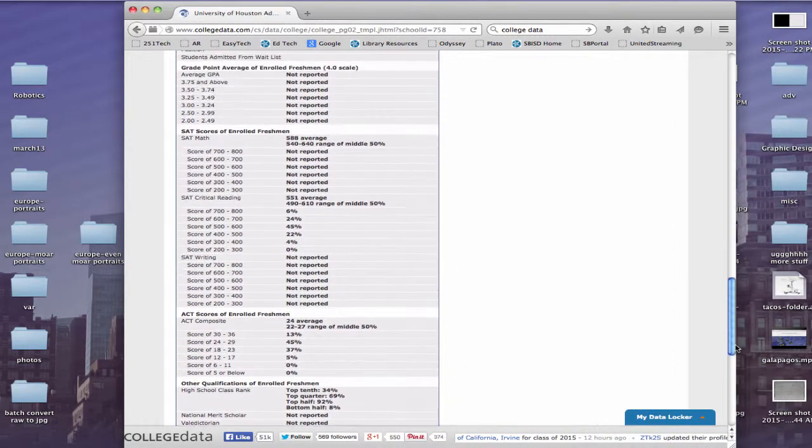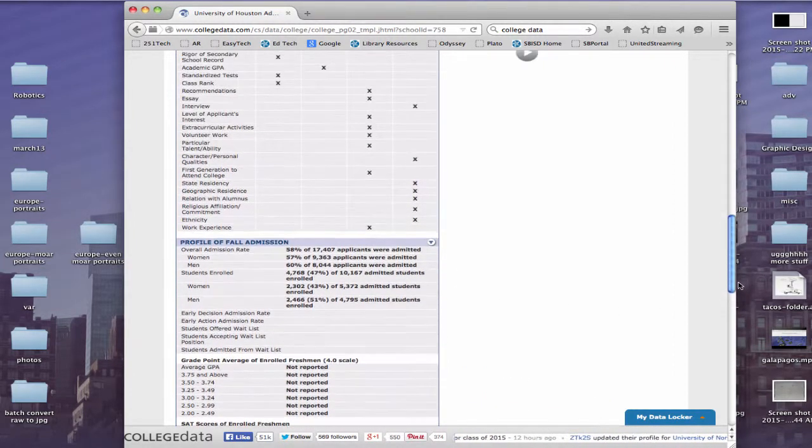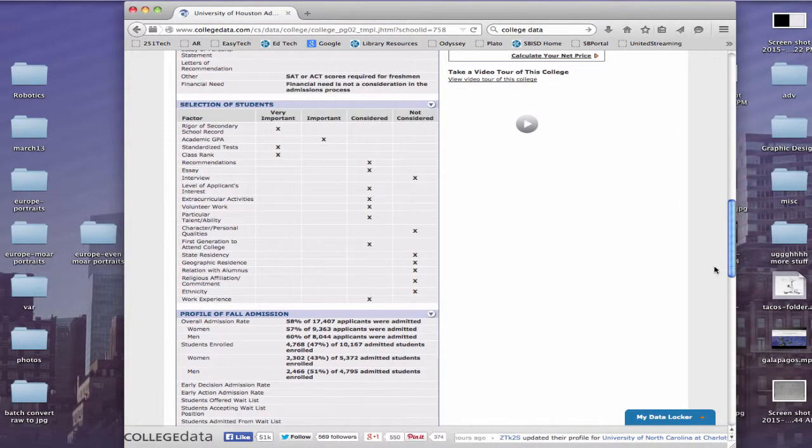So you can see different ones for different schools. And you notice that this was different too, and so you'll see this is different for different schools as well. A&M puts very important on your, where is it? A&M puts great importance on your character and personal qualities.